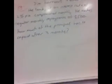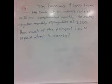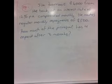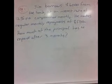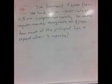Let's have a look at an example. It says Jim borrows $4,000 from the bank at an interest rate of 12% per annum compounded monthly. He makes regular monthly repayments of $500. How much of the principal has he repaid after 3 months? Okay, so how much has he paid off after 3 months?